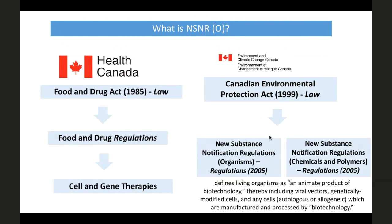The idea was to be able to assess the environmental and human health impact of any toxins that are released into the environment under these regulations. But as you'll see throughout this webinar, the original definition of living organisms under CEPA, the Canadian Environmental Protection Act, in 1999 is very broad because it essentially defines living organisms as an animate product of biotechnology. So viral vectors, genetically modified cells, and even cells, whether they're autologous or allogeneic, that are manufactured and processed by, quote-unquote, biotechnology, are captured under this very broad definition and are therefore likely to be subject to these regulations.